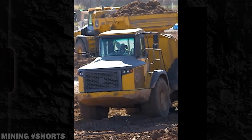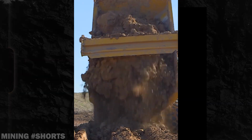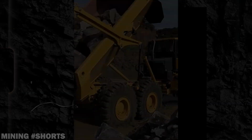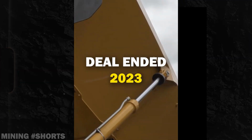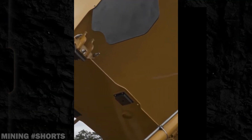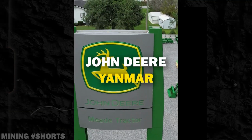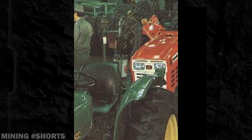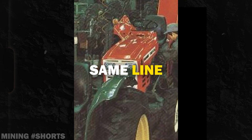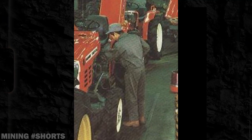Did you know that between 1988 and 2013, Deere articulated dump trucks were actually produced by South African manufacturer Bell? In return, Bell distributed Bell-branded, John Deere designed and manufactured products in South Africa. Did you know that John Deere has been in a close partnership with Japanese manufacturer Yanmar since the 1970s? As a matter of fact, in the early days of the joint venture, John Deere tractors rolled down the exact same production line as other Yanmar models.